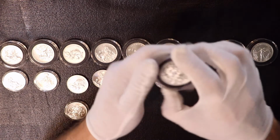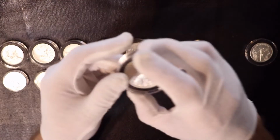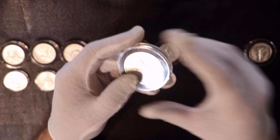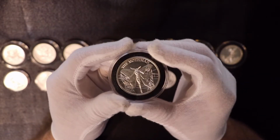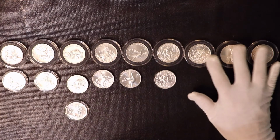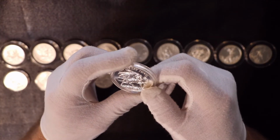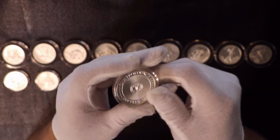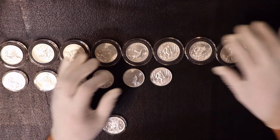So what am I missing? You see, three coins I'm missing: the Werewolf, the Jackalope, and the Mothman. So these three are missing. No, basically it's four. There is one more, which is the Jersey Devil. I have 1 ounce, and I'm looking for the 2 ounce coin. Yes, so this is what we have today.